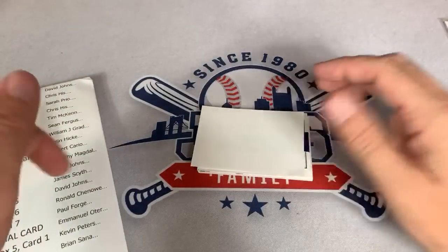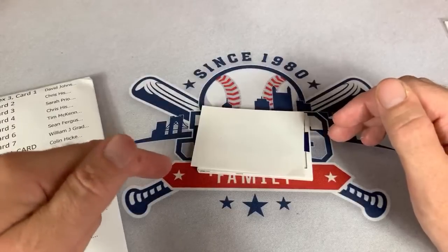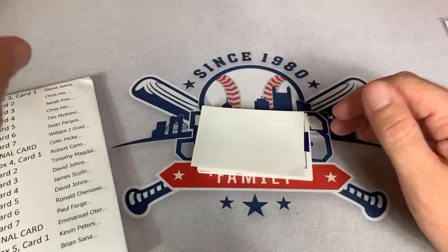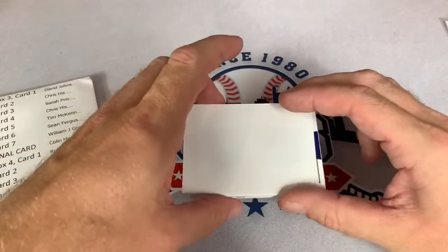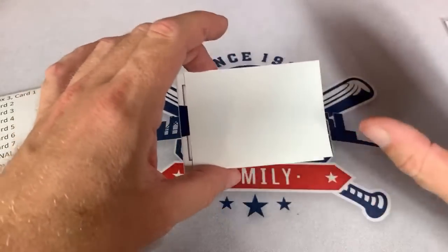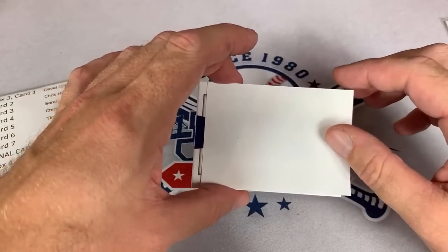The booklet, I'm hoping this is a really nice booklet because the cards out of that box, the first six cards or so, 6 or 7 cards, not the greatest cards in the world. So I'm hoping this booklet completely redeems the box. Let's see who it is.